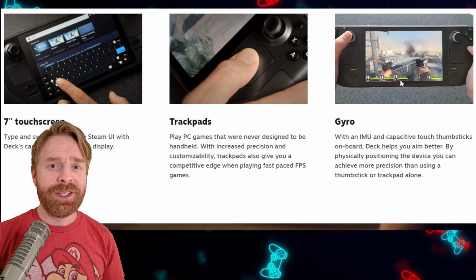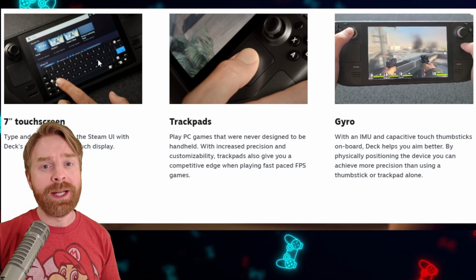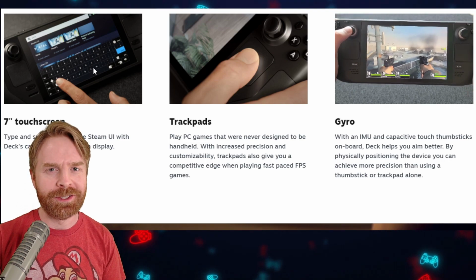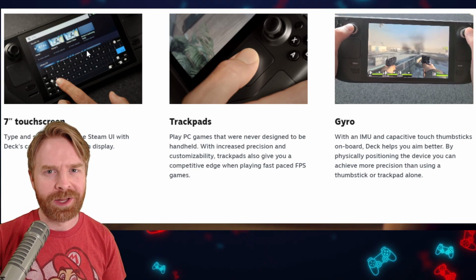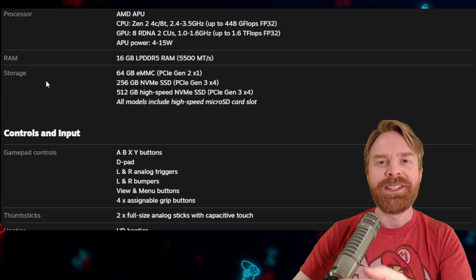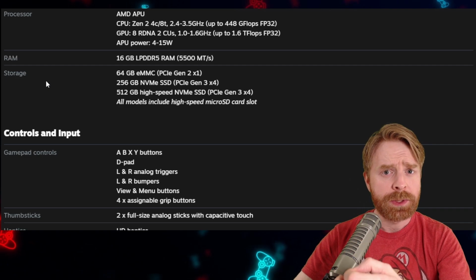But it does have built-in gyro for motion controls, and the main screen is a 7-inch screen, which is the exact same size as the Switch OLED screen, although I don't think this is an OLED. And not surprisingly here, they are making a dock for this thing too. Now let's dig into the technical specs of this thing to see what's really powering it.